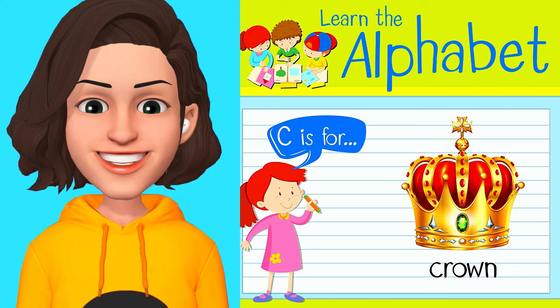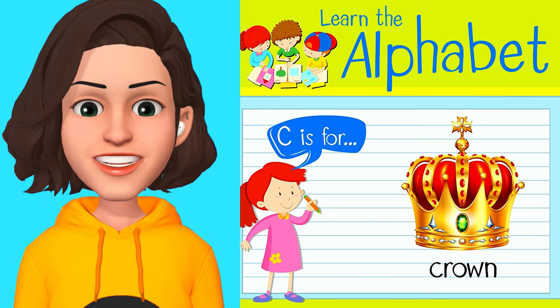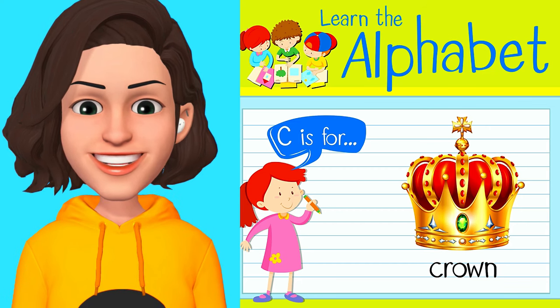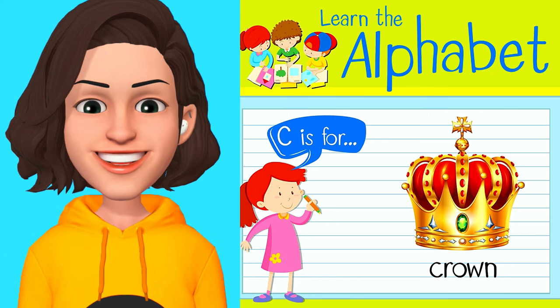What is this? It's a crown. C is for crown. Can you say it again? C is for crown. Well done everyone!